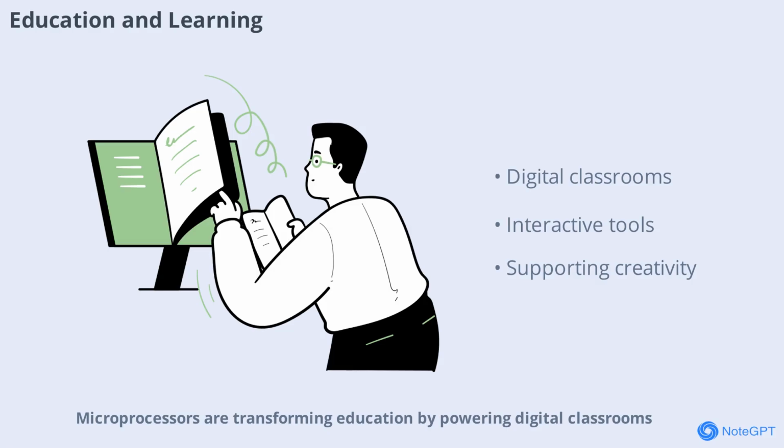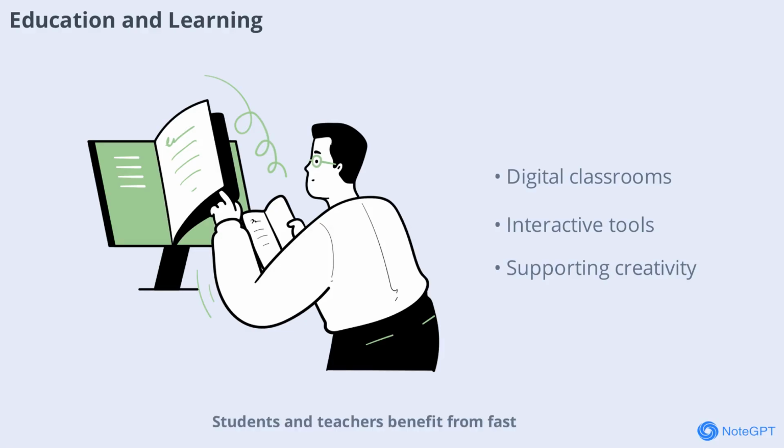Microprocessors are transforming education by powering digital classrooms, e-learning platforms, and interactive tools. Students and teachers benefit from fast, reliable devices that support collaboration and creativity. As technology becomes more integrated into education, microprocessors will continue to shape the future of learning.